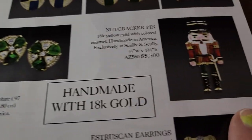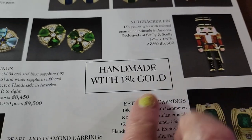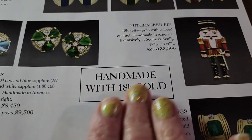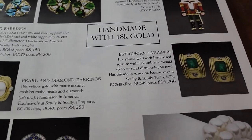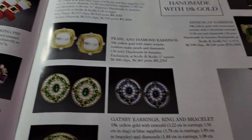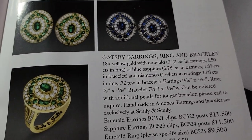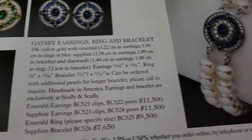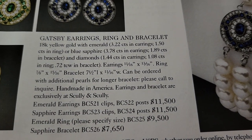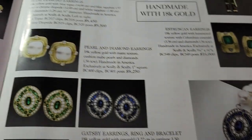We have a nutcracker pin for only $5,500. Once again, please remember, these are handmade with 18 karat gold. Yes, very much elite. These are Gatsby earrings and ring and bracelet. There's the bracelet, and these range from $7,650 to $11,500.